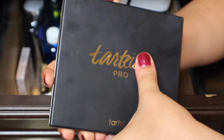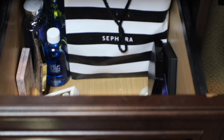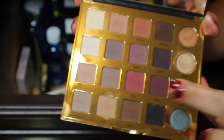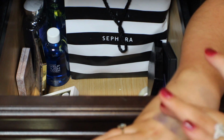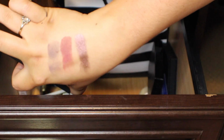Okay, Tarte Pro Palette. I love this palette as well. This is a little bit newer to my collection. I think I got it this year. Open her up. Beautiful. You have all your mattes, your duochrome colors over here. Let's do a few little swatches of this. Look at how beautiful those are. So pretty. I love it.